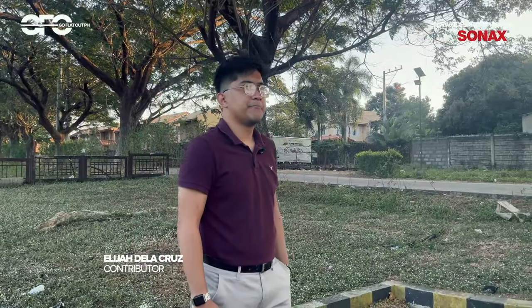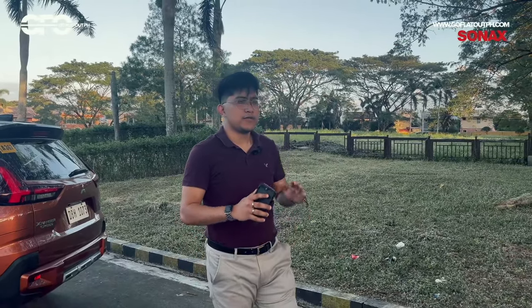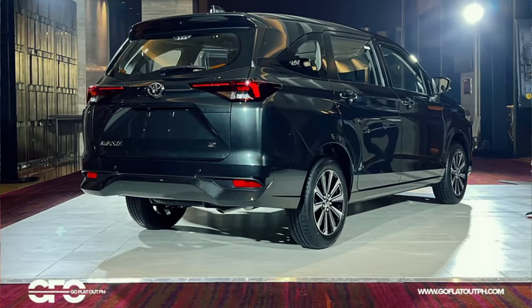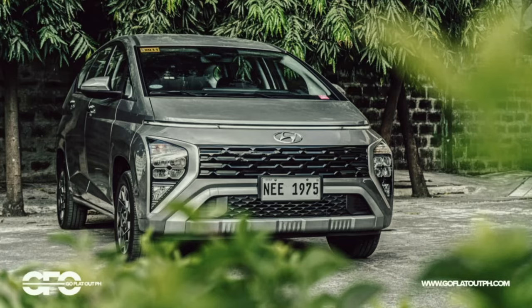We have come so far in terms of the choice of cars that we've had back then. I remember as a little kid, the most common type of car that anyone can see is either a sedan or an SUV. Today, we're lucky enough to have so many choices that fit both our needs and our budget. One segment that has continued to gain popularity all throughout these years is the MPV segment. You've got the Toyota Avanza, the Suzuki Ertiga, the Hyundai Stargazer, and many more.